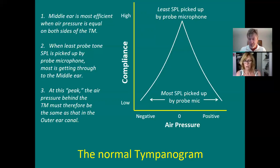So you say if the peak is over the zero. Yep. If the peak of the tympanogram is over the zero, that means that the air pressure behind the eardrum is also zero. Okay? And what I mean by zero is regular room air pressure. So if the peak of your tympanogram is over regular room air pressure in your ear canal, that means the air pressure behind the eardrum is also regular room air pressure.